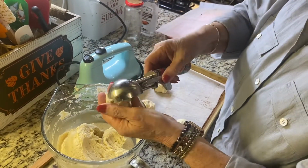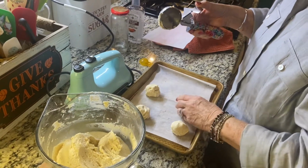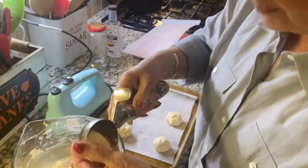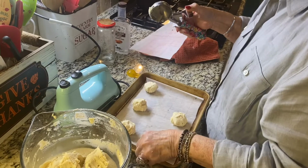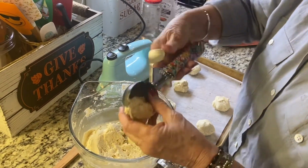If you're using a jelly roll pan as your cookie sheet, you can get 12 of them. So that's what we're doing here. This weather is supposed to be in the 80s all next week. And my goodness, when it's like that, all you want to do is bake.